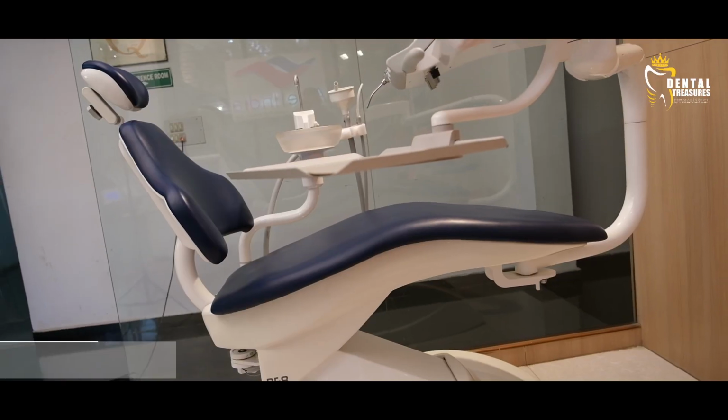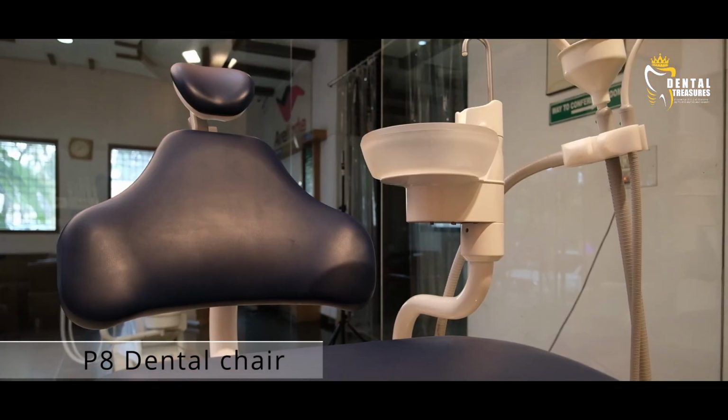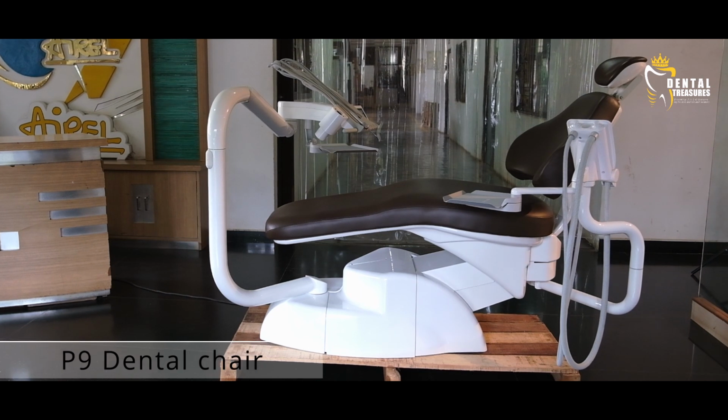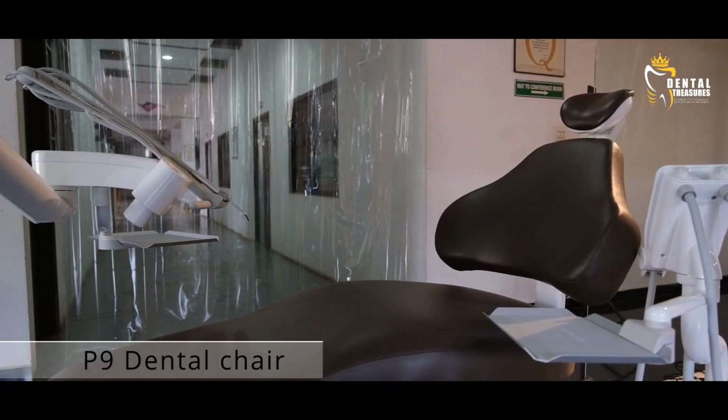And P8 is an ambidextrous chair, where both right and left-handed dentists can work very easily, and it has a narrow backrest version, so it helps in easy access, light access, and visibility is improved because of the narrowing of the backrest. And we have the third version, which is the P9 version, which is more compact, sleek, and again right and left dentistry can be practiced in P9 also, but it is the latest design, the newest version of Airel, and it has more modifications and the latest technologies which have been adopted in this unit.